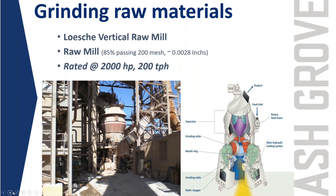You can see the raw mill here. This is the body of the raw mill. We have some tires at this level here. If you look on this other side, you can see the material comes in here in the feed inlet, and then it falls through that chute onto this round table here in the middle of the body of this mill, and that table is spinning.